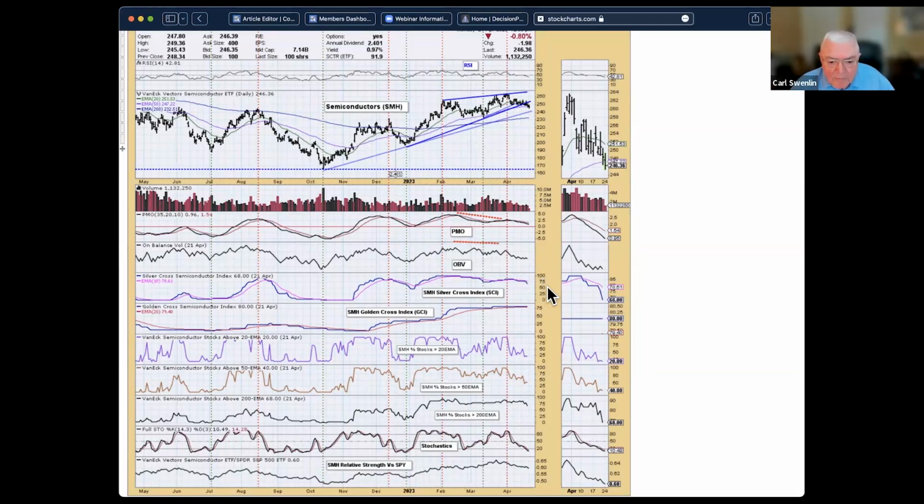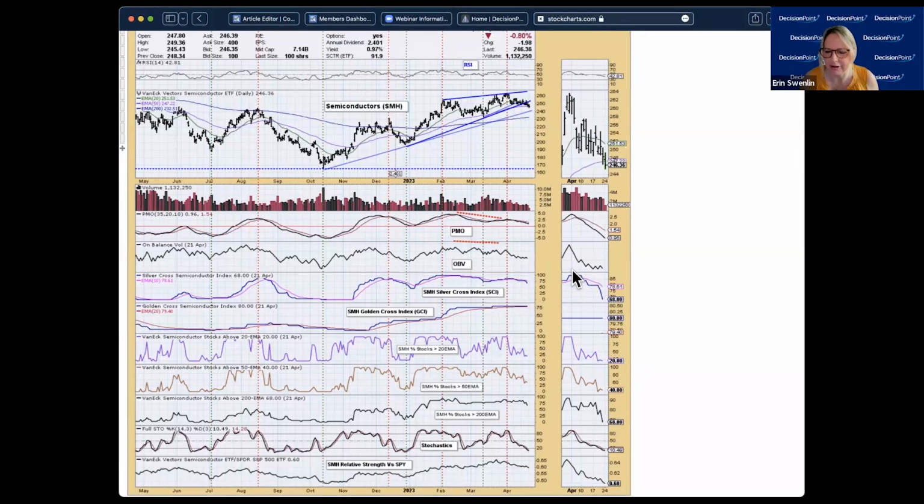Yeah, and then the participation in terms of stocks above the 20, 50, and 200, they're dropping off. So, money's moving out of there, I think. Yeah. Relative strength is fading. I think that's the big problem I have under the hood, looking at that Silver Cross. It's had its own negative crossover. We're finding the Silver Cross to be extraordinarily useful on catching trend changes.